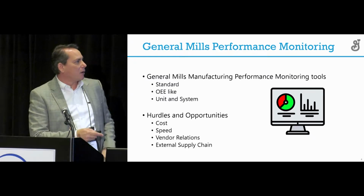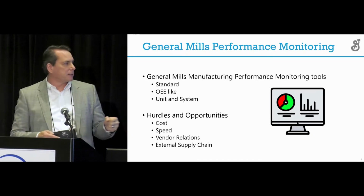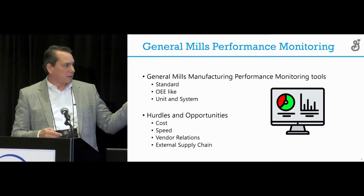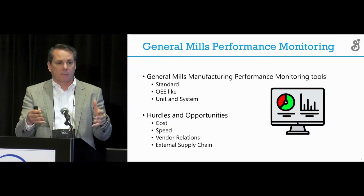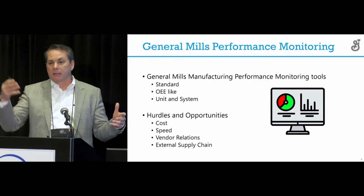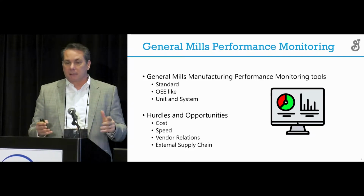Anyway, to go on, as I was talking about, this business case around how we are going to measure our plant floor equipment. We have a tool today. It's very standard. We use it on all our equipment. It's OEE-like. It works at a unit op level, showing how my unit op is performing, and it also takes into account what the bottleneck is and looks across the system to say, my bottleneck is down because of this unit, so that's where it gets charged. So it's great. The hurdles, as I was talking about, are cost and speed to do it.